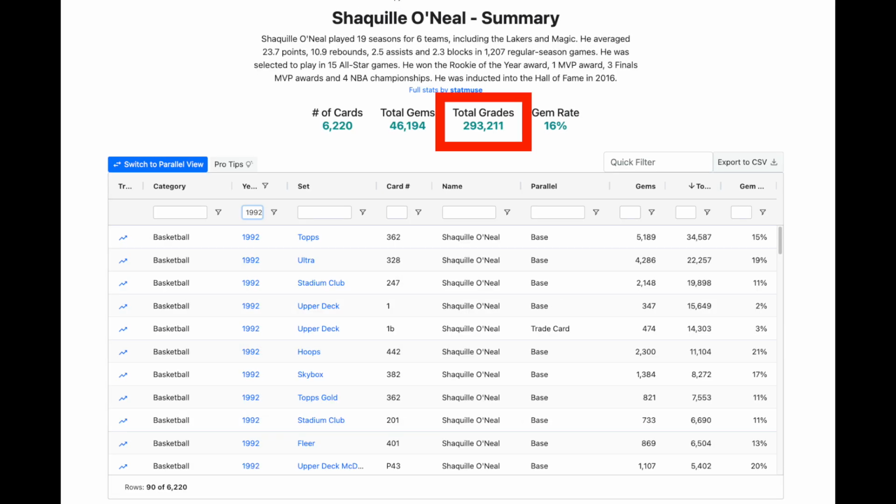Now, if you go back to the junk wax era, let's take Shaquille O'Neal as our comp. Shaq still has more cards graded than Wembanyama, but not by much, only about 50% higher. 1992 is one of the most overproduced years of all time, and all his rookies get graded many times. So he's at about 300,000. Wembanyama's at about 200,000. Remember, Shaq, this is across all years. So this is 30 years worth of Shaq cards, only 50% more than 1 year worth of Wembanyama cards.